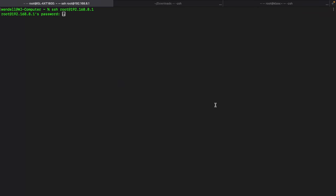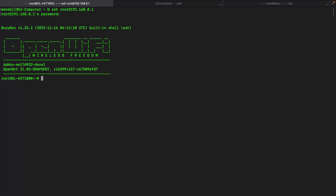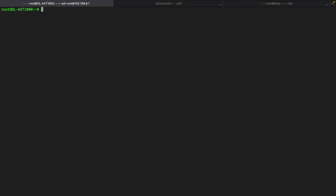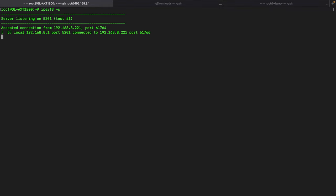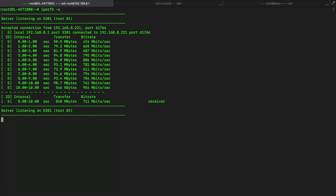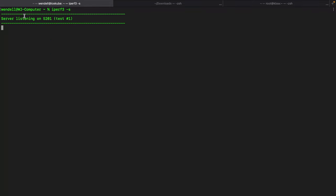Now here I'm secure shelling into the router itself. You can see the OpenWRT banner. I'm checking to see iPerf's installed. What I'll do is start up iPerf 3 in server mode. So now it's listening on port 5201 for UDP packets. And using the laptop, using that Wi-Fi 6 capability, we begin starting the testing. And you can see it does 10 seconds worth of tests, and it transferred 711 megabytes of actual data.